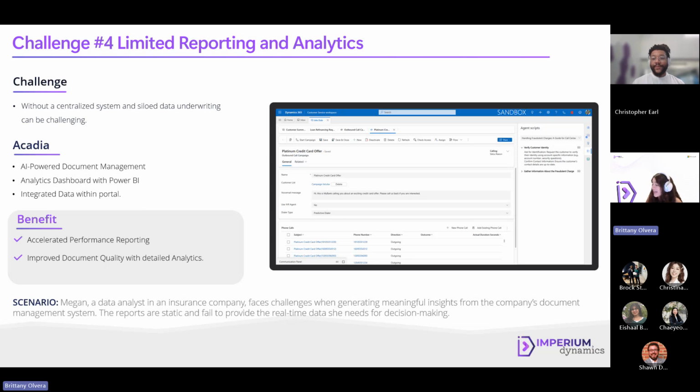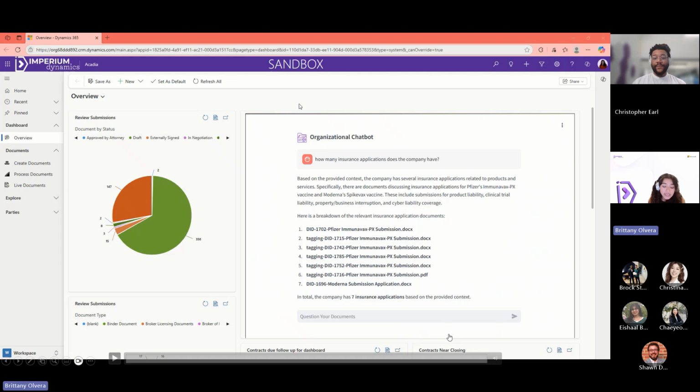She's a data analyst at an insurance company, and she's tired of reports that don't really tell the full story. She needs real time insights to help leadership make smarter decisions. This is where Acadia comes in. This document management analytical platform integrates within the company's CRM to deliver live dashboards and customizable reports that can help Megan. If we move on to the demo, here Megan is logged into her Acadia platform, again powered by Power Platform.